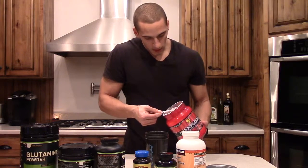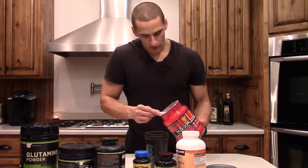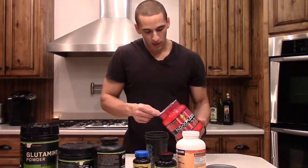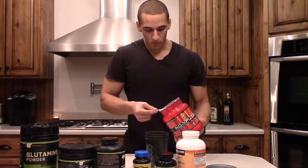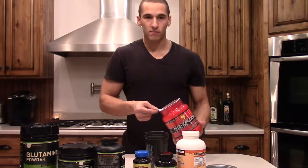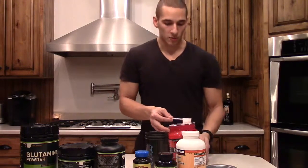Now, the serving size for this is 1 scoop. And I actually have a pretty low tolerance of caffeine. I don't really need a lot for me to feel it. So I'll usually take half a scoop or half a serving. And as I lower my carbs, guys, as I get closer and closer to a show or a photo shoot, carbohydrates are dropping drastically. Therefore, my energy is dropping drastically. So I want to up my caffeine a little bit to ensure that I'm performing to the best of my abilities when I'm in the gym.